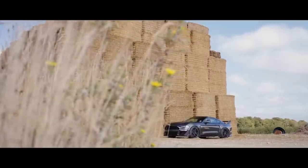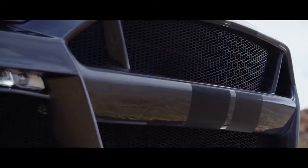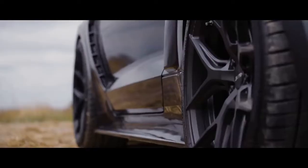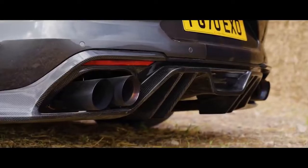On the exterior, the CS850 GT is very much a Mustang, but has a more aggressive front end than you'll find on the standard GT. It has color-adjustable tri-bar LEDs you control using an app, a new bumper lip, new carbon fiber side skirts, and a new rear valance for that outrageous quad exhaust.